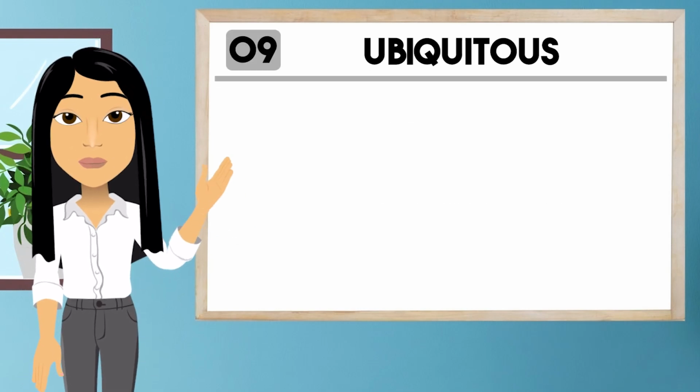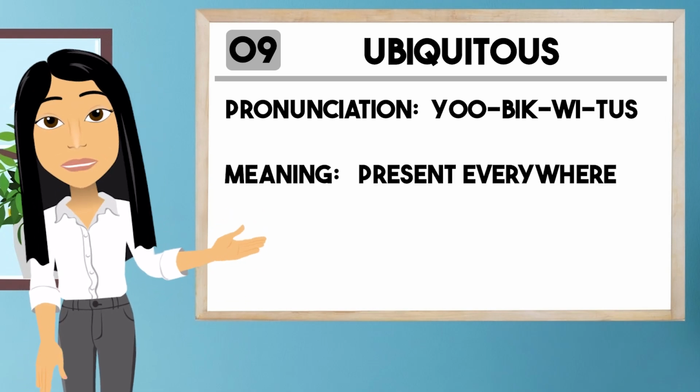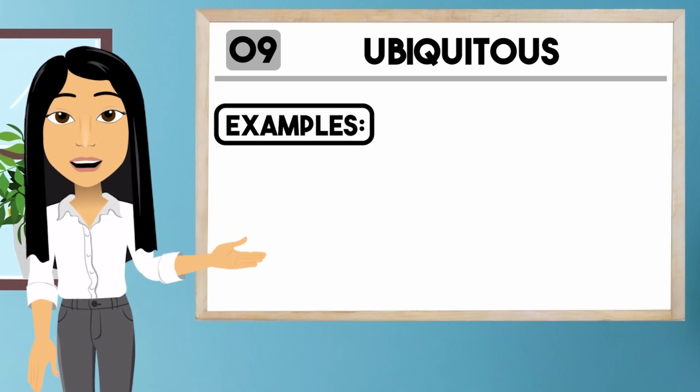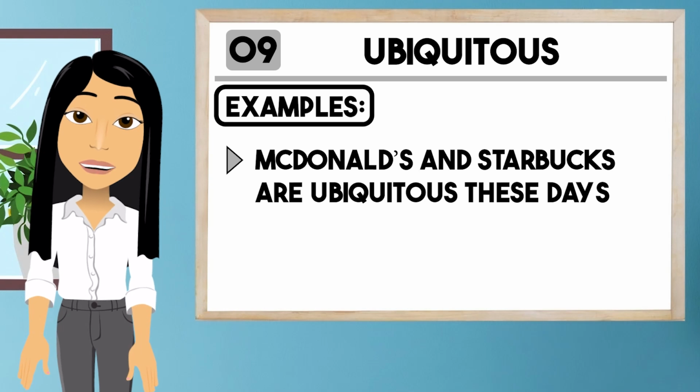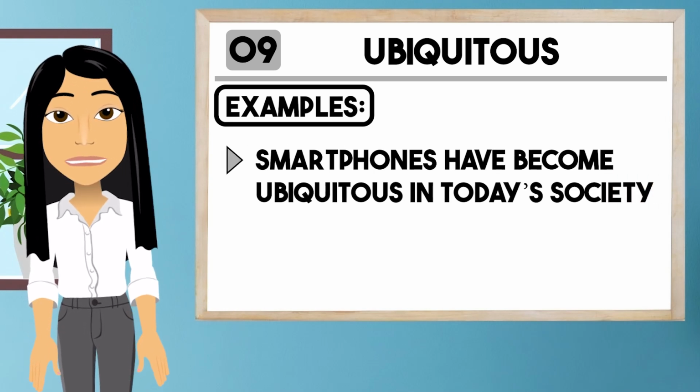Word 9, ubiquitous. Pronunciation, ubiquitous. Meaning, present everywhere. Examples. McDonald's and Starbucks are ubiquitous these days. Smartphones have become ubiquitous in today's society.